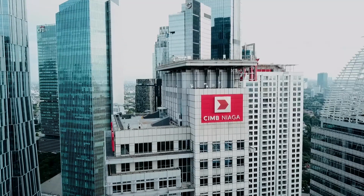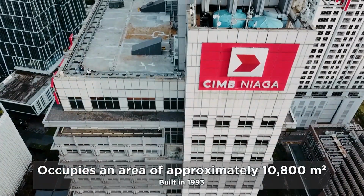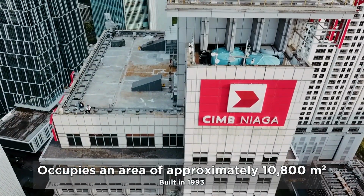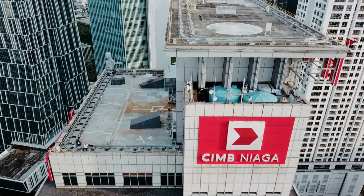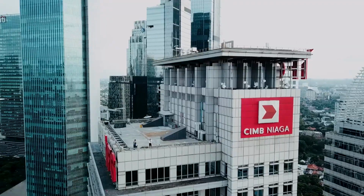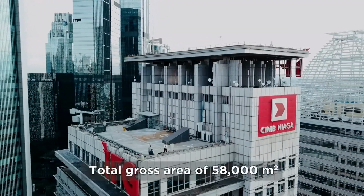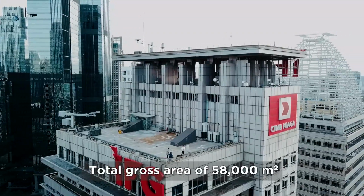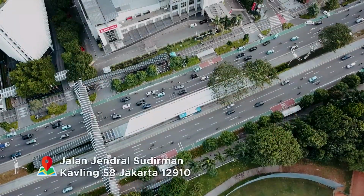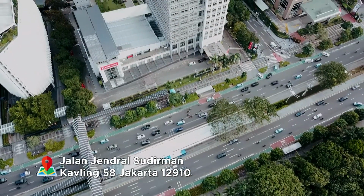The Graha Cimb Niaga building occupies an area of approximately 10,800 square meters and was built in 1993. This office building has a typical 28 floors, 3 basement floors, and 2 podium floors, banking hall and function hall, with a total gross area of 58,000 square meters. Located at Jalan Jenderal Sudirman, Kavling 58, Jakarta 12910.